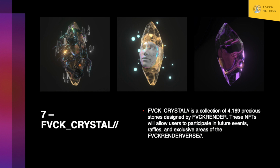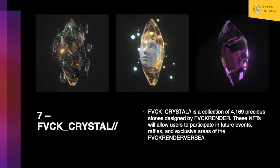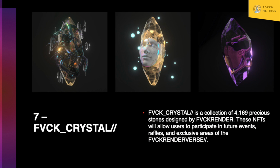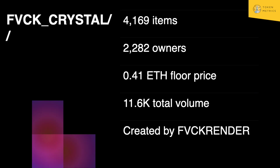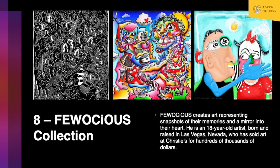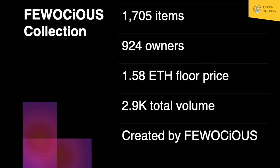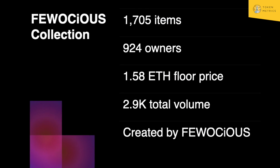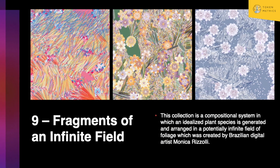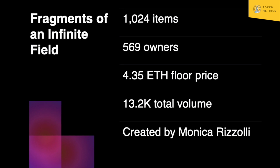You can't pronounce this on the air, but these NFTs allow users to participate in future events and exclusivity. So yeah, there is an element of flexing in NFTs. And I think if the NFT market comes back, art and flexing may trump functionality. 0.41 ETH floor price. Art representing snapshots of memories and a mirror into the heart. This is an 18-year-old artist who has sold art at Christie's for hundreds of thousands of dollars. 1.5 ETH floor price. Not investment advice. Fragments of an Infinite Field. This collection is a compositional system which idealizes plant species, from a Brazilian digital artist. You're like, it's a bunch of lines, but it's a 4 ETH floor price.